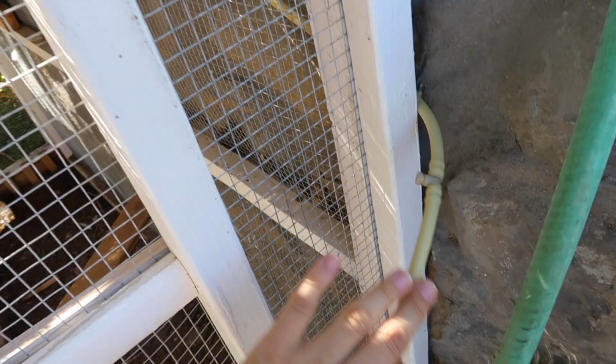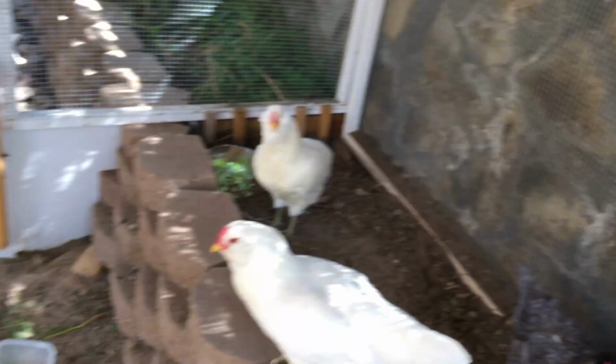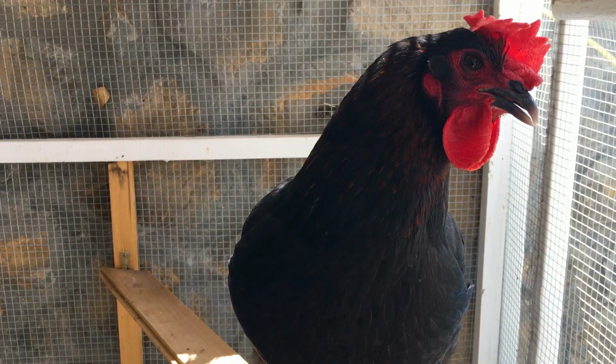The misters do keep the temperature a few degrees cooler, but be sure the chickens have two options and can choose between being directly underneath the misters or away from the misters. Turn the misters on for just a short while during the hottest part of the day to be sure the chickens are the most comfortable in the heat.